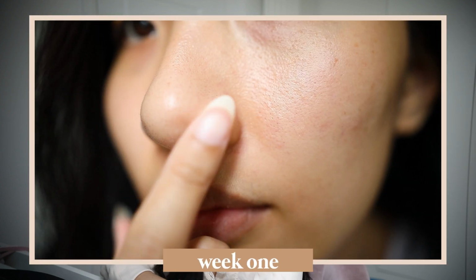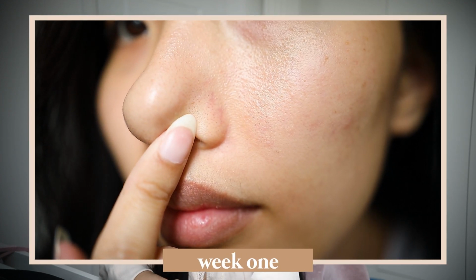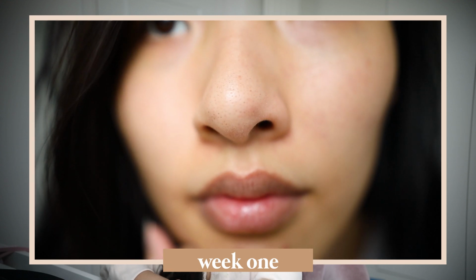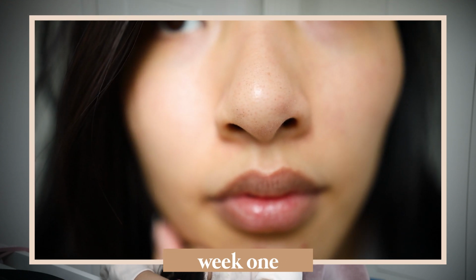Anyway, as for the results of the product, after week 1, I expected to have some sort of results. But as you can see, here is my nose and the rest of my problematic areas at week 1, and there is not much of a noticeable change at all. To me, I don't see any physical change to the appearance of my blackheads. They look entirely the same.